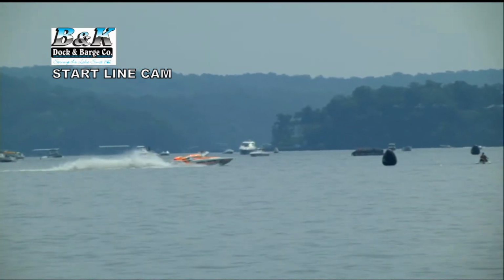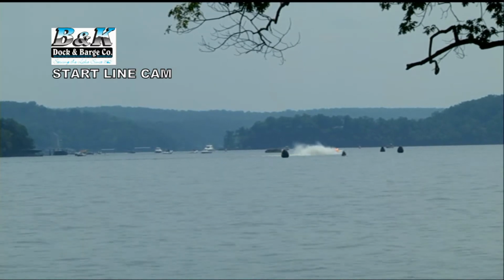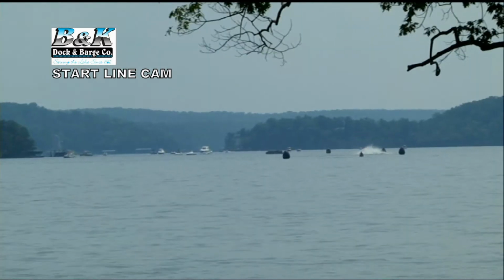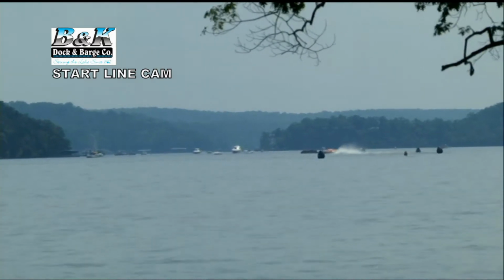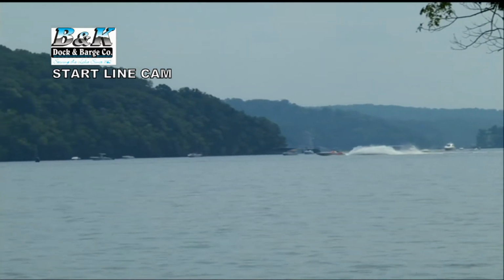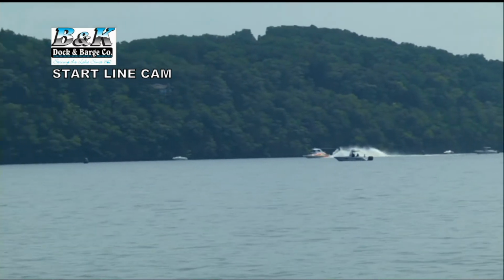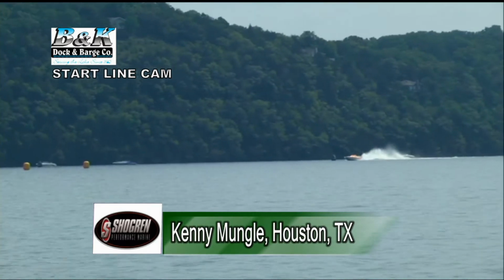This is a 32 Skater that was a modified class race boat in the 90s and was retired in the later 90s. In 2000, I believe Kenny Mungle bought this boat and started a long-term restoration project on it. And for the last few years, this boat is actually pristine, and he's been running. He's got big power in this small boat, and he's already run this weekend in the 180s with this boat. So we're going to see his fastest speed for the weekend is 186.